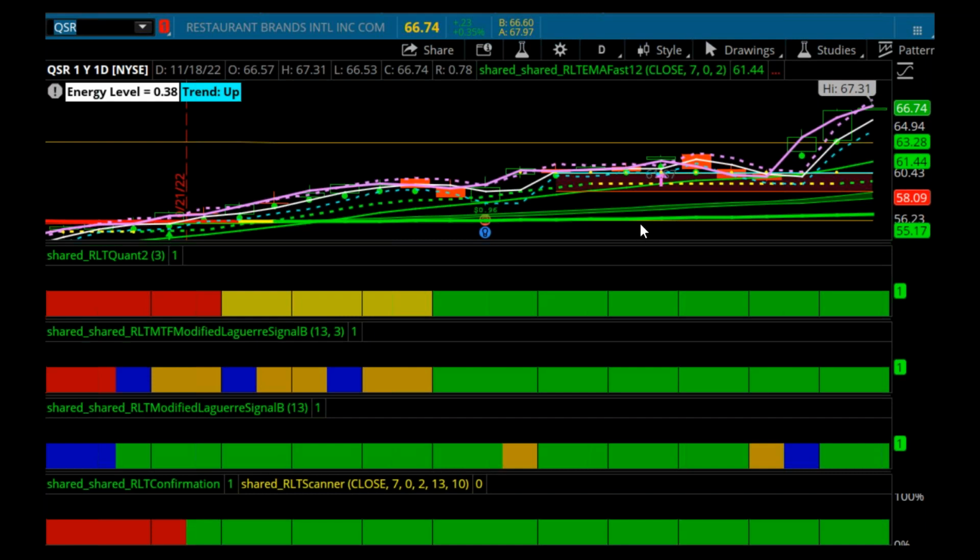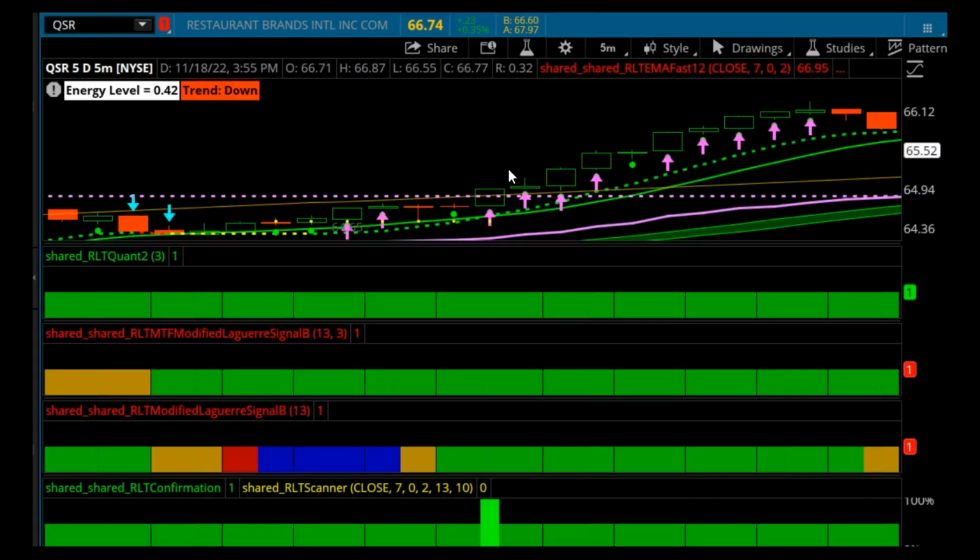This is one thing I like to show for the room and for anybody interested in the service. This was a daily chart, and you can see that it just went from yellow here to blue and green. So this was a nice breakout in QSR in the daily chart. So I wanted to trade it long, but I wanted to trade it intraday, as it turned out. And this was QSR on the 5-minute, based on this candle here. This is where we get in.